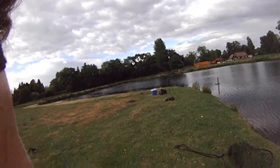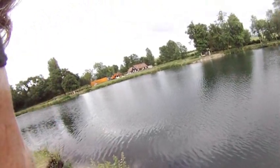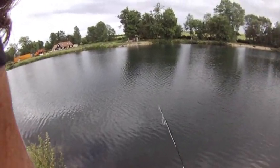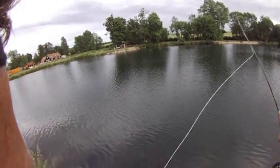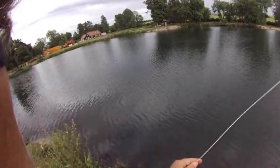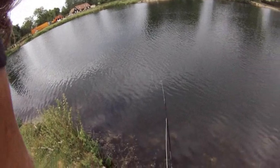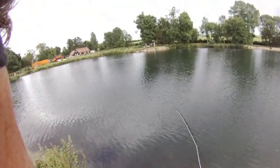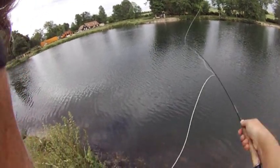Right, let's get back on it. Right, that's my first fish. Ian's got 2. I've got 1. He's got an 8.5 and a 14.5. I've got a 7.5. But there's plenty of time for some more fish, so we'll keep working on it. Get that line out, and away we go.